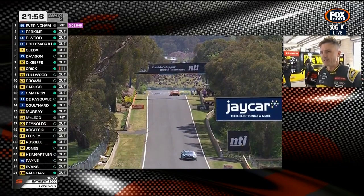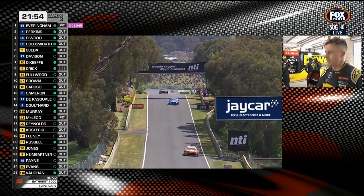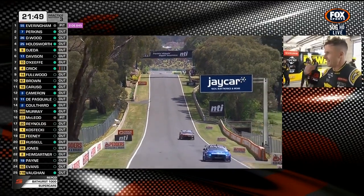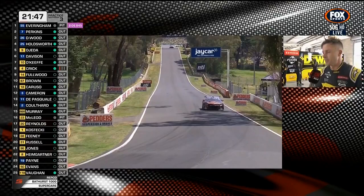So it's difficult. It's probably one of the slipperiest tracks I've been to in the last 23 years, other than when it rained and we had canoes here running down the hill in that rain. But it's really slippery, so pretty tough.